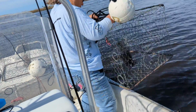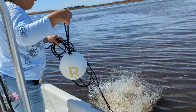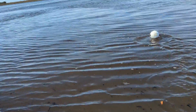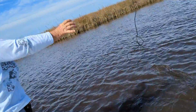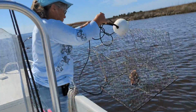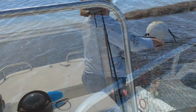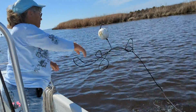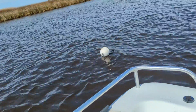Joyce, we'll put the first one here. First one. 9 feet of water. Put one here. Okay, put the next one here. Let's try it here. Okay, we'll put the last one here. We only got 5 traps over here at Suwannee. I might get a couple more to leave here.